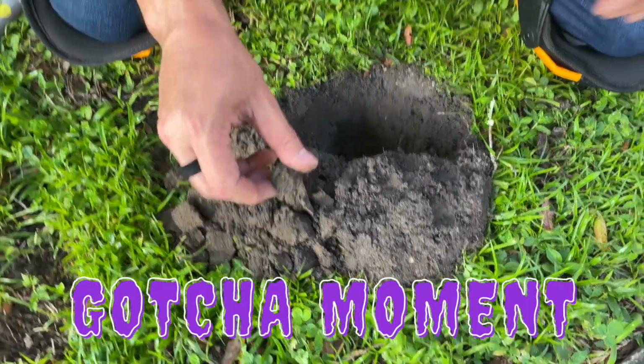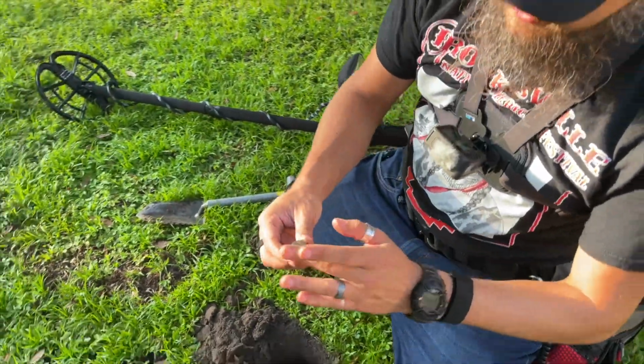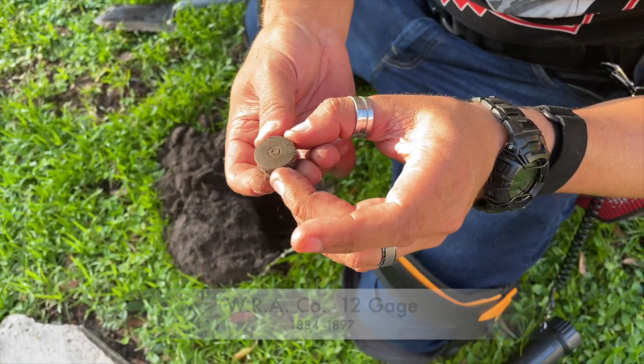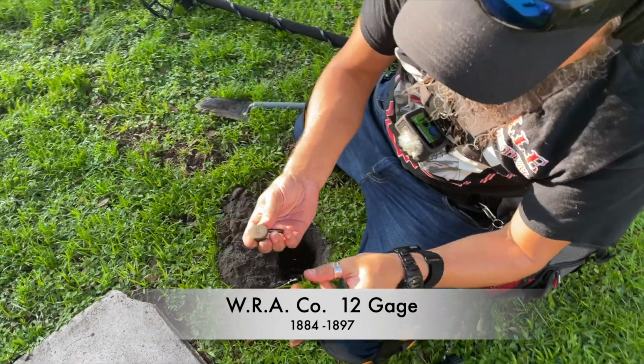No, not a coin, a shotgun shell. Oh, well, that's all right. But you know, a shotgun shell right in front of an old house like this is super cool. So let's see what we got here. I haven't seen one like this before. WRA Company, Rival 12, and it says number 12 on it. So that means it's probably late 1800s, early 1900s.